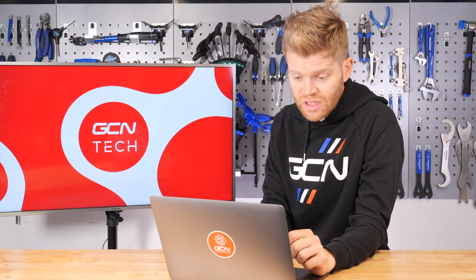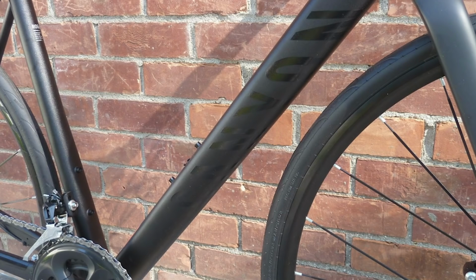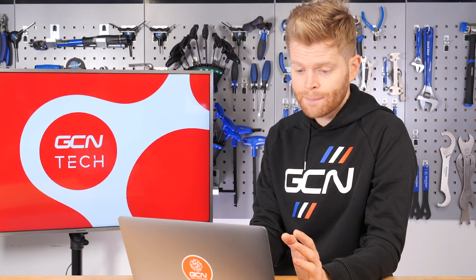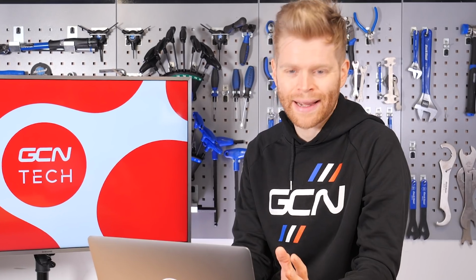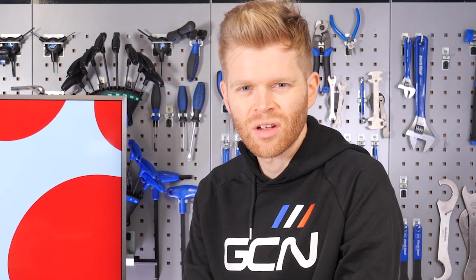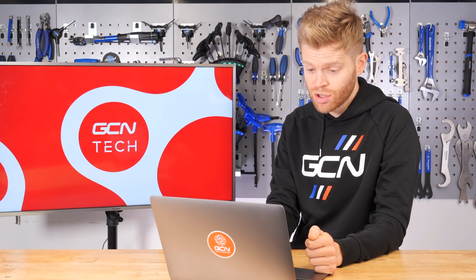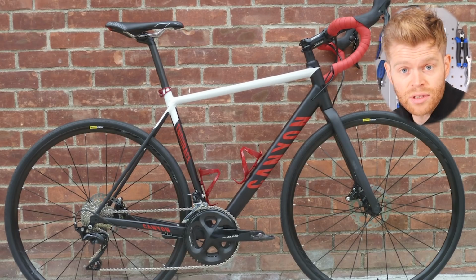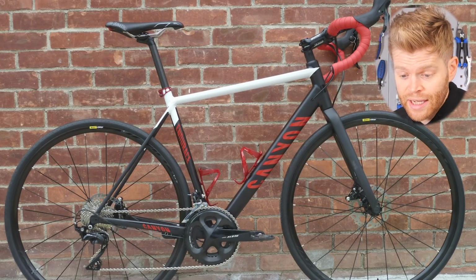Now, he purchased it in 2019, and he went for a black on black frame with black decals, and upon getting it, he thought it was too black. I mean, how much more black could it be? And the answer is none. None more black. So he decided to paint the top tube gloss white and also purchased some bright red vinyl decals. And he also changed some components too.